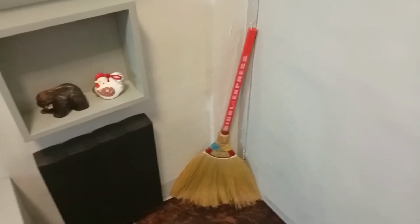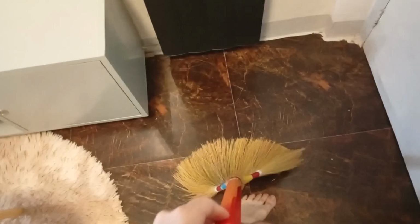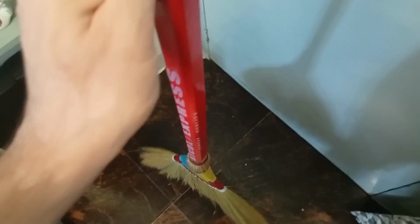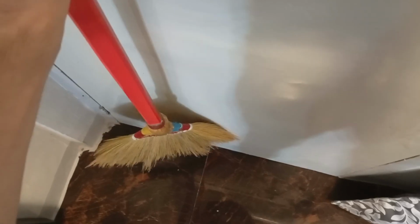And this broom that you can find anywhere in the Philippines. And I never understood why they make the handle so short, because it reaches hardly my hips, somewhere above knee height. So it's extremely uncomfortable to use these ones, but that's what they have here. And everywhere in the country, this is what they use.